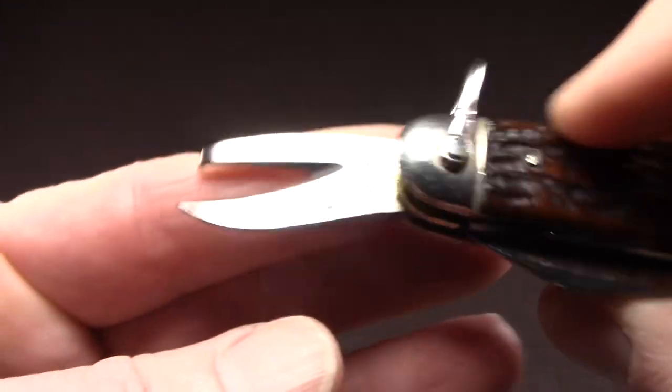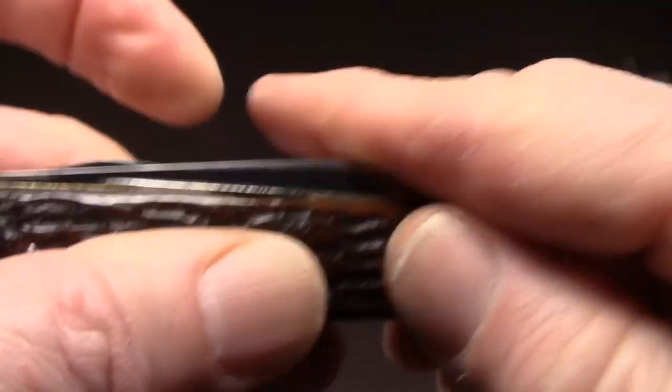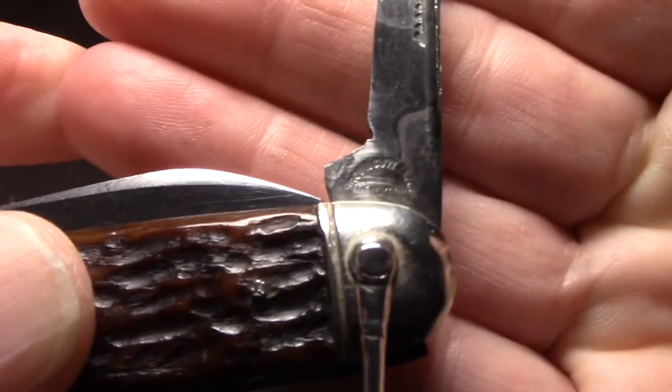And that one seems to have a little different shape, doesn't it? There's our stamp again. And then the awl. And it's stamped as well.